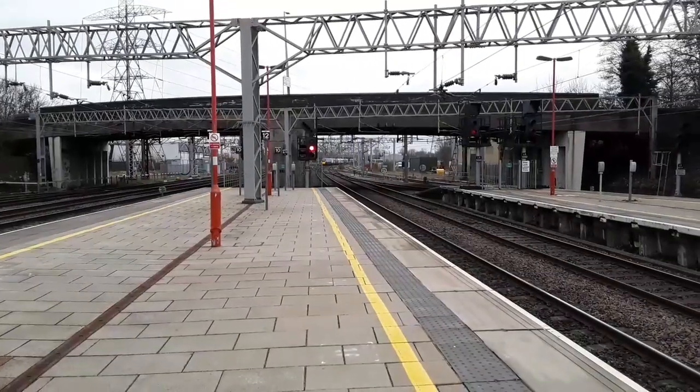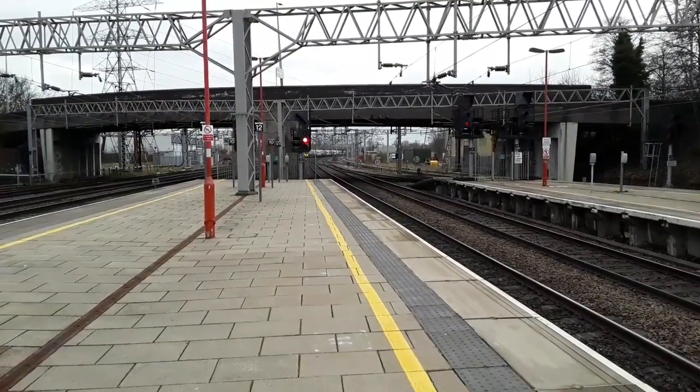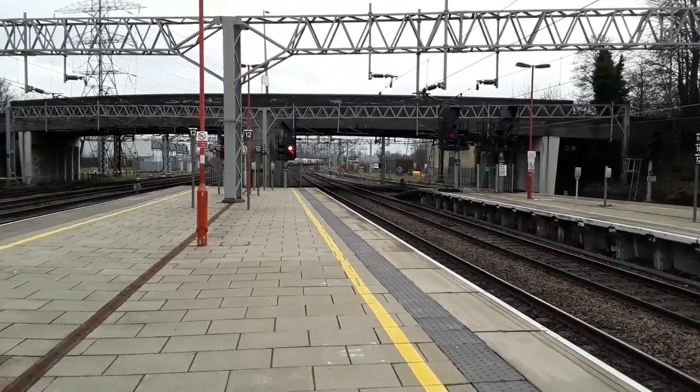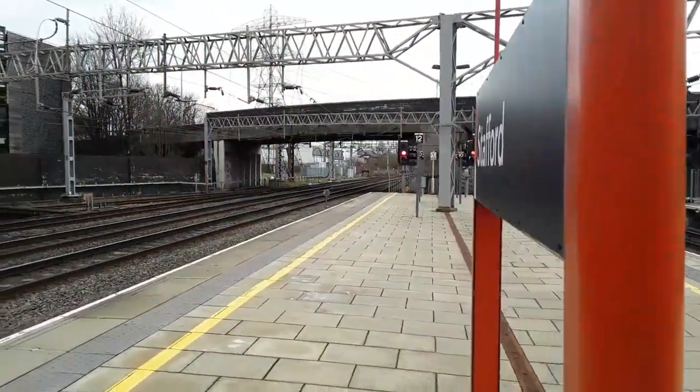Okay, crossing over down in the distance is an Avanti West Coast Class 390 Pendolino going from London Euston to Birmingham New Street. Sorry, London Euston to Edinburgh Waverley via Birmingham New Street.